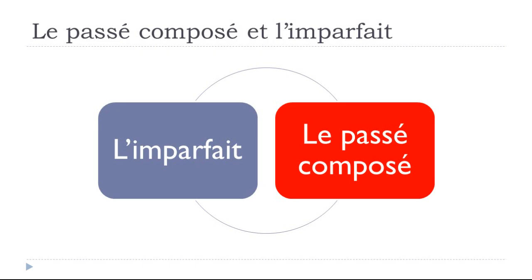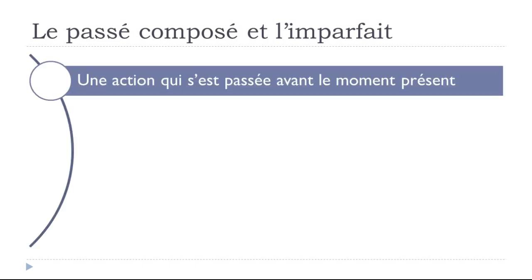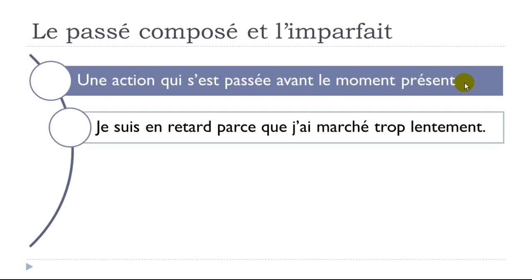Now, le passé composé. So le passé composé, well, the first use, of course, of le passé composé, it's une action, an action qui s'est passée, that took place, avant le moment présent. So before the present moment, the example that we could have here, je suis en retard parce que j'ai marché trop lentement. Okay, and here, well, the first part here, je suis en retard, I am late, it's the present.